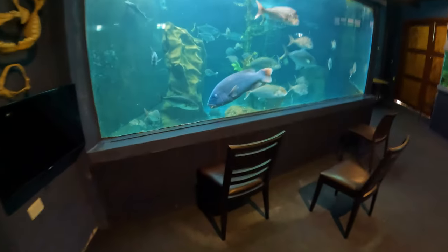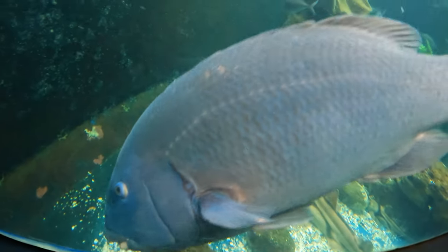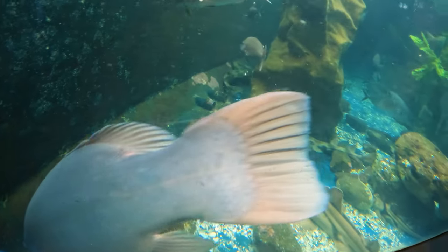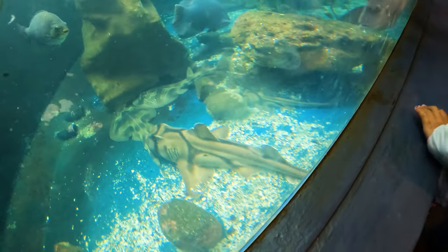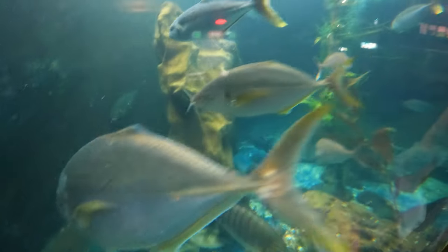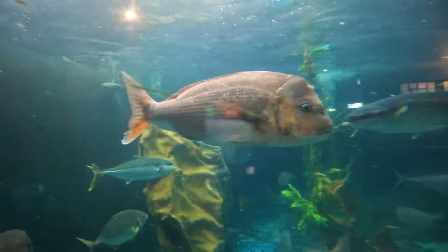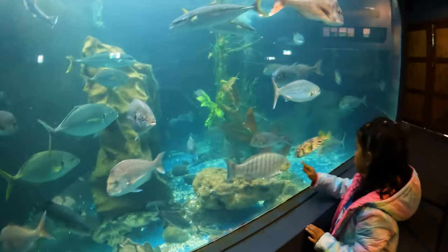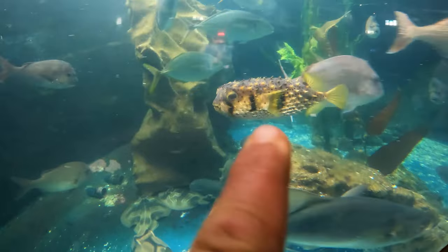Wow, look at this guy here. It's a big grouper. Look at that shark down there, guys. Look, it's a big snapper. Look, guys, there's big snapper. Big shark down there. Oh, yeah, there's a big shark. Big carpet shark. A big trevally. And salmon. Snapper. And look at the big toadfish. So there, look at that.